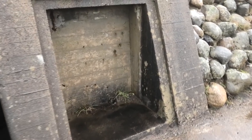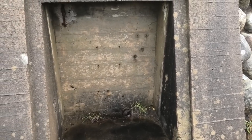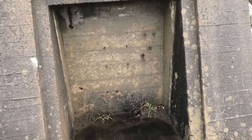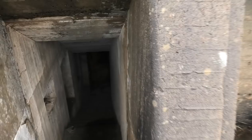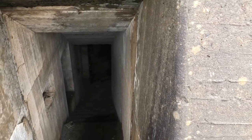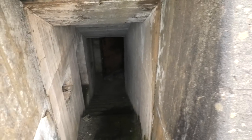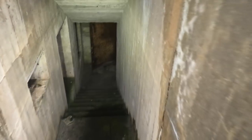It would be power supply, telephone, communication, all of that would be in there. So they had full control, and the guns could also be fired simultaneously by several guns by electronic control. So the firing order bunker could simultaneously give signal to maybe 3 or 4 10 centimeter guns. So let's go down here and have a look.